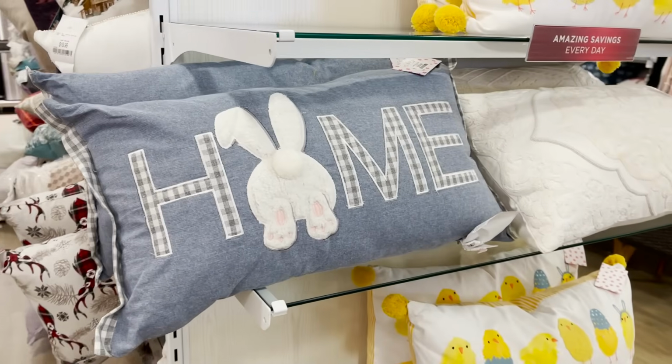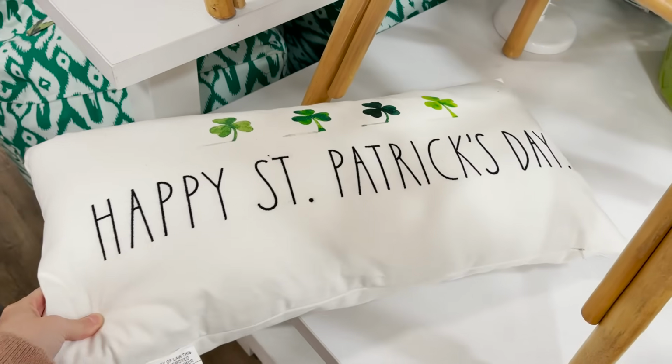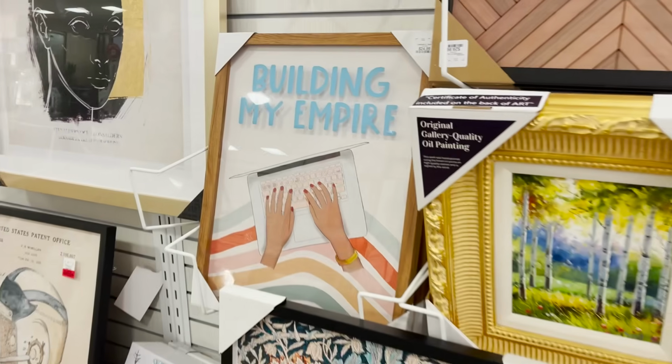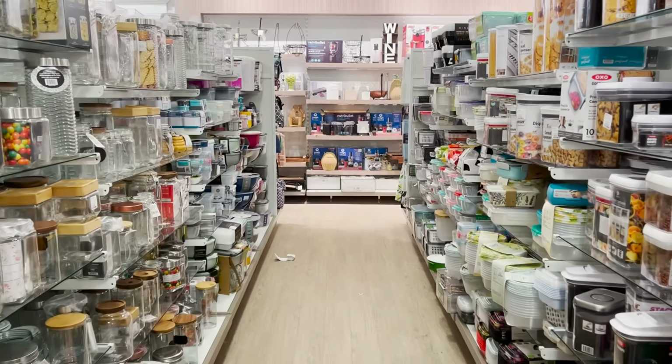I think it was cute at one point, but now it's just gone a little bit too far and we don't need sayings and words on all of our home decor. So I think there's always a better option. Pick a more decorative option instead of these quotes and sayings.